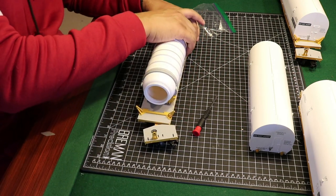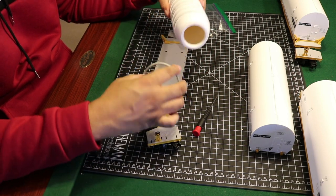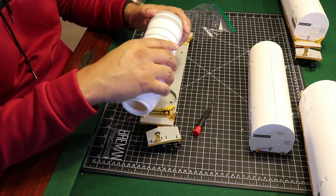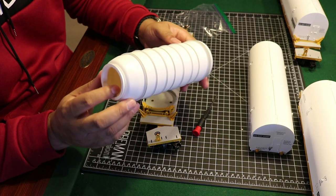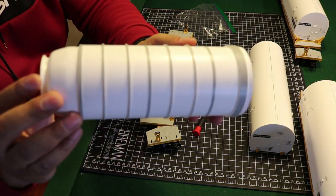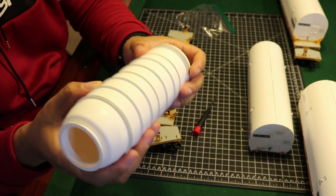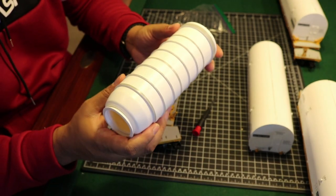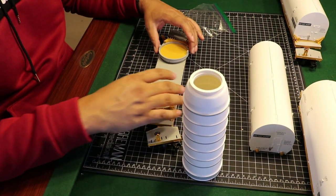There we go. That's one side. And I can slide this off and I can remove this one off here. There we go. Right? There is one section to my rocket. That is pretty sweet. Now it is plastic, but it's pretty sturdy. It's pretty firm, right? It's not one of those cheap pieces of plastic that you'll break just by looking at it. Let's go ahead and get to the other pieces.